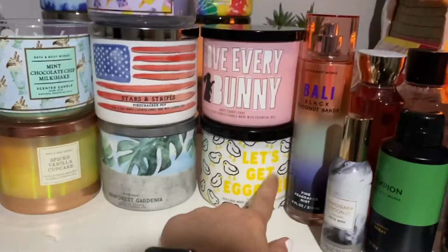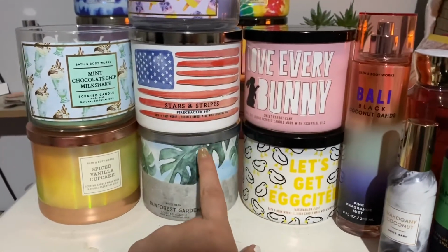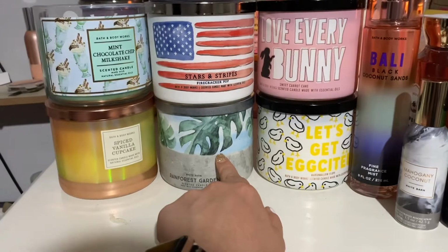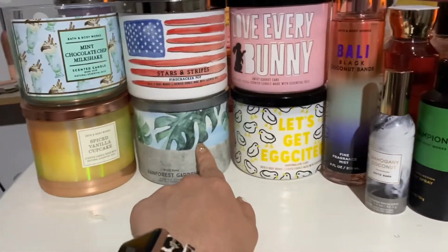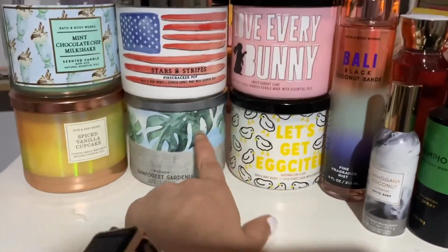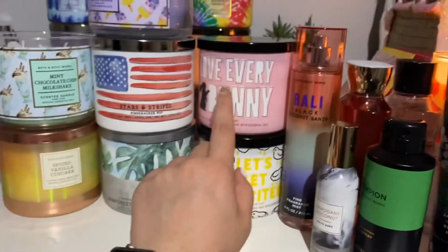Now, these three over here were at the 75% off table. This was one out of four. They had like four candles, and I got there 15 minutes after the store opened. At 75% off, so I just grabbed it, and then by the time I went around the store and came back, it was gone. So this came out to $5.60 with my coupon.